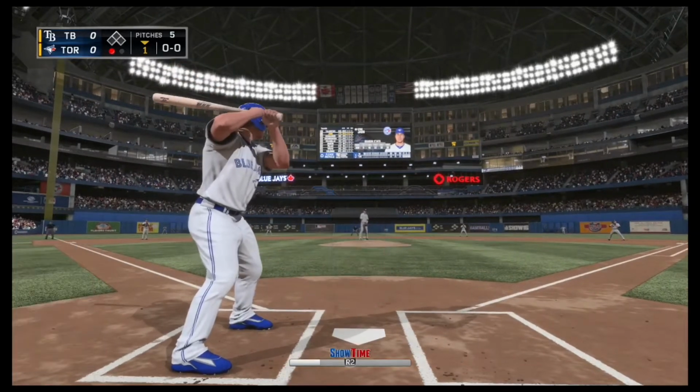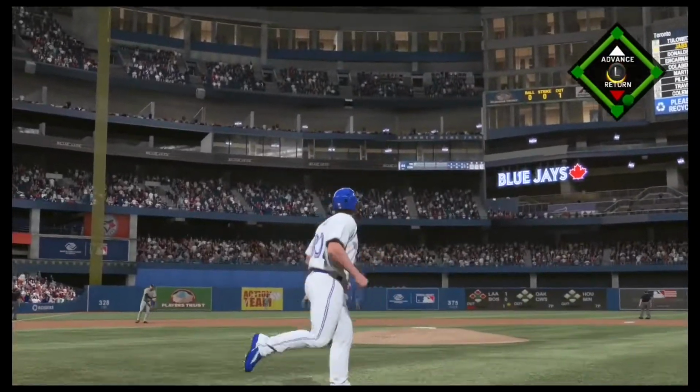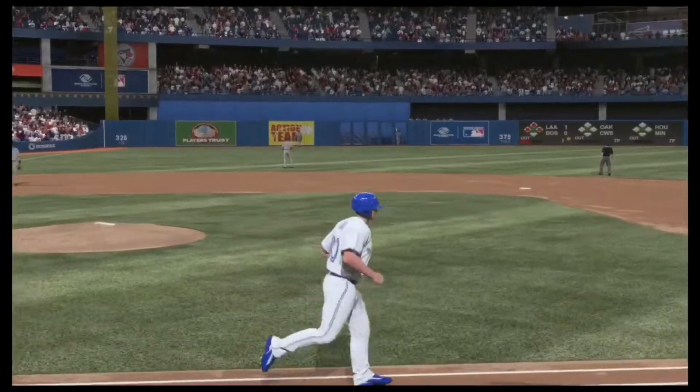Looks like I'm facing a lefty out there on the mound. Let's see what he's got. Oh, right down the middle. That one's gone.